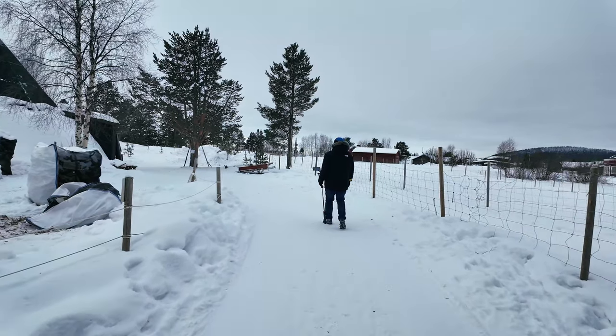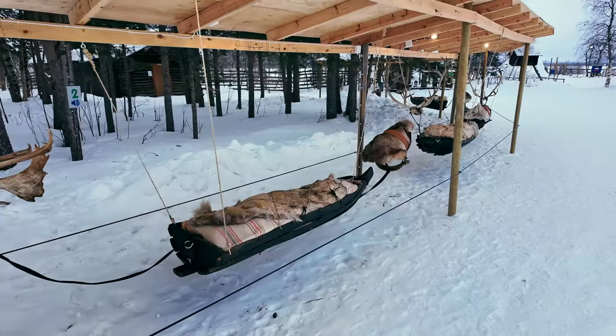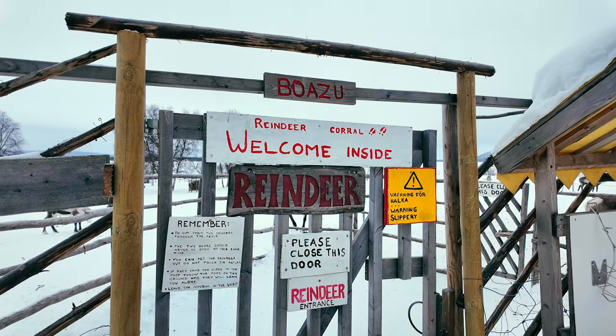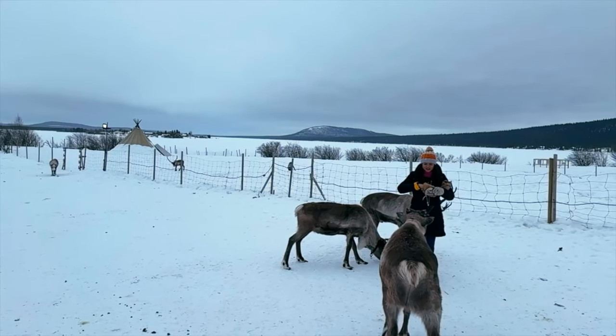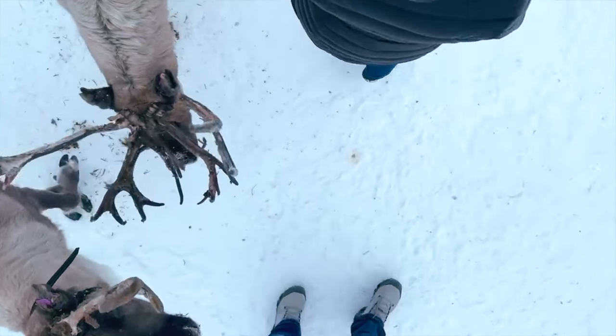It was also a great way to learn more about the Sami culture and see a great collection of artifacts. But the highlight of it all was the amount of time we got to spend with their reindeer. As usual, they knew I had goodies, so they all wanted to be fed.